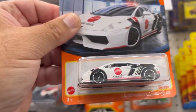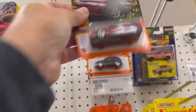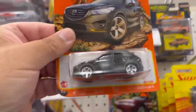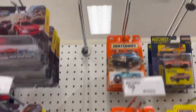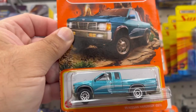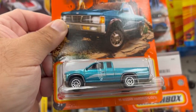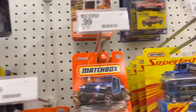And here's another Lamborghini. Very cool. Here's another one. Pretty cool Subaru. And another Mazda. Jeep. Nice. Man, I've been looking for this one for quite some time. I'm so lucky, man. This one is beautiful. This is the first time I've found any of these Nissan hard bodies, so definitely gonna pick this one up.